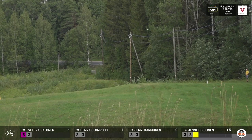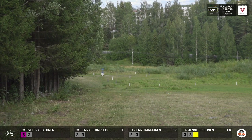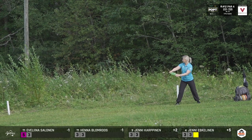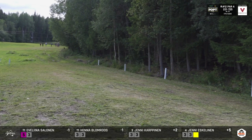Overstable out of Eveliina. This should be quite a distance far down the hill. Huge shot there. And getting the roll. Mm-hmm. This is a tough approach into the green. Hopefully she can play it soft and over. The distance is deceiving sometimes. Yeah, as you can see, you're pushing left here. Oh. Going OB again.